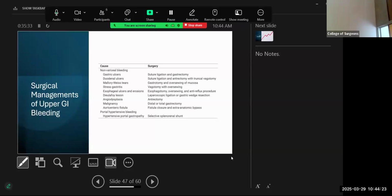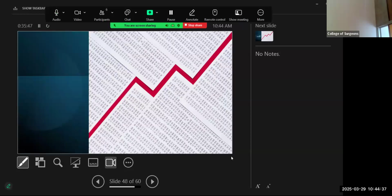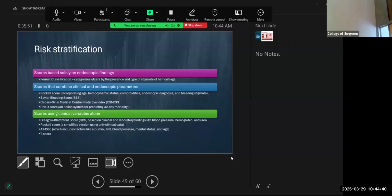Okay, gastrectomy and other things we have. And finally, we have special shunts for portal hypertension patients. Okay, so I mentioned there are multiple scores. You have to know these. Okay, the Forrest classification for the active bleeders, and out of the main scores I have mentioned, Pro-Rockall, Baylor, and these two. So at least one you have to memorize. Most of the time they will be mentioned in the endoscopy unit as well.